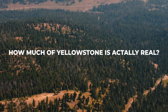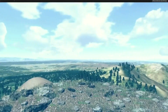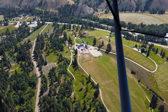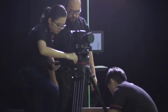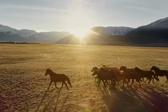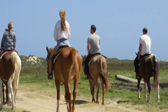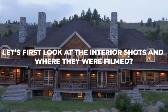So how much of Yellowstone is actually real? Like I said, we live in a world where computer-generated imagery is used in almost every show we watch. What makes it even more special is that Yellowstone is almost entirely shot in the landscape that we see on screen. It'd probably be much easier to just shoot everything in a studio and create the mountains on a computer. But that is a show that sets a lot of emphasis on things being real. Yes, there are one or two things that are shot inside sound stages, but overall, what you see are real places. Let's first look at the interior shots and where they're filmed.